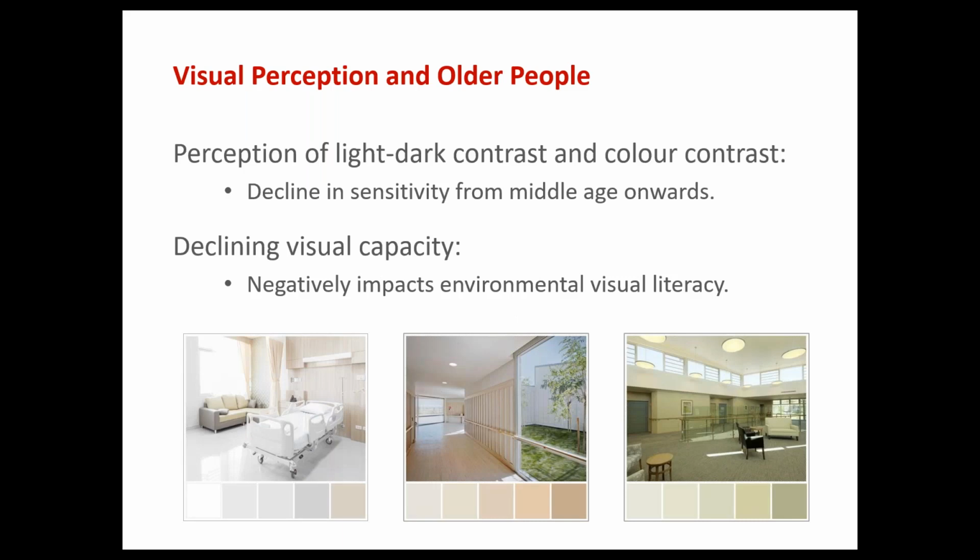Older people and people living with dementia tend to experience declining visual capacity, and this impacts their experience of the built environment. The human visual system undergoes change as we age. Specifically, luminance contrast, that is light-dark contrast, as well as colour sensitivity, decline from middle age onwards. This is compounded by issues like macular degeneration and cataracts, which are often experienced by older people.